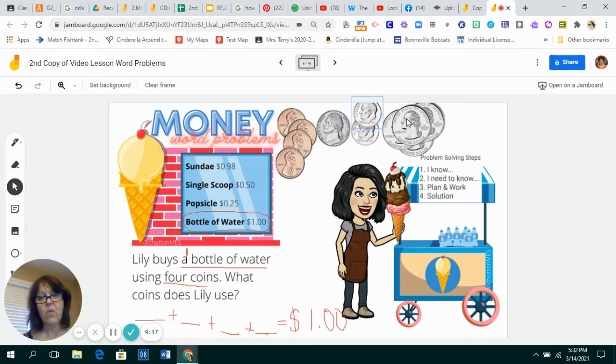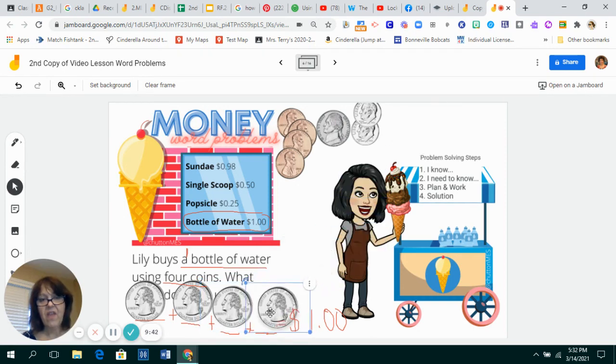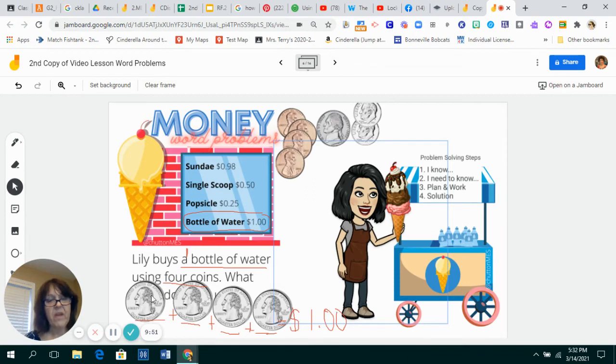So I'm going to start with quarters. So a quarter is worth how much? 25 cents. 25 and 25 is 50. 20 plus 20 is 40, and 5 plus 5 is 10. 40 and 10 is 50. Oh, boys and girls, I already know that half of 100 is 50. So I am pretty sure that this is going to make sense because 50 plus another 50 should equal $1. So let's go back and add them up.